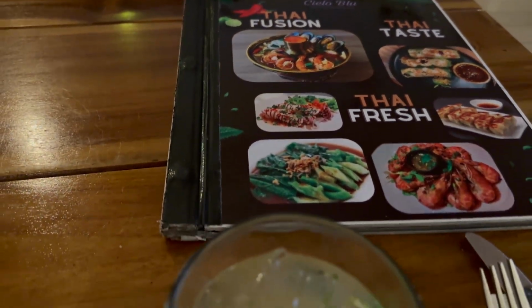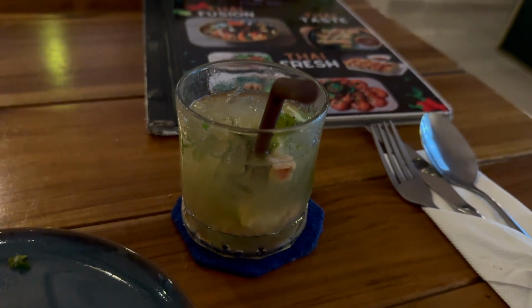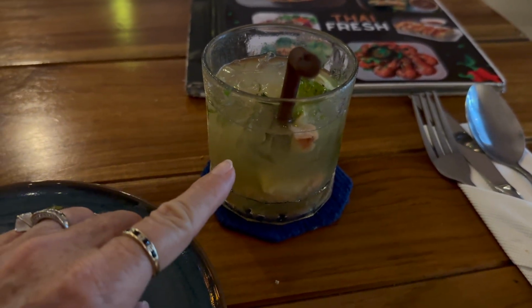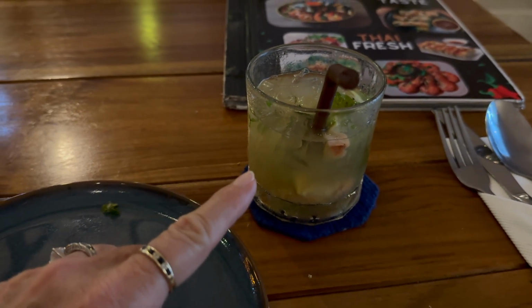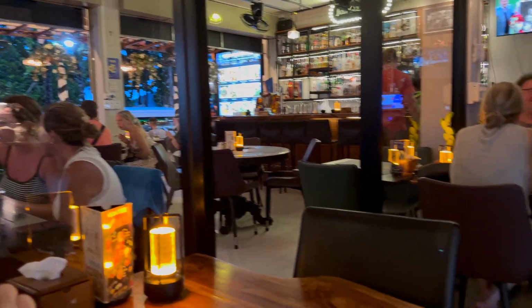We are at Cielo Bar and we are having delicious lychee martinis, only $3. In fact, it's a little less than $3. With a view of Patong Beach in Phuket. And now we're just awaiting our dinner.